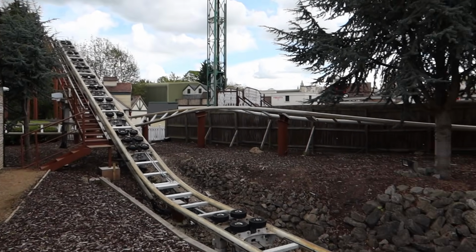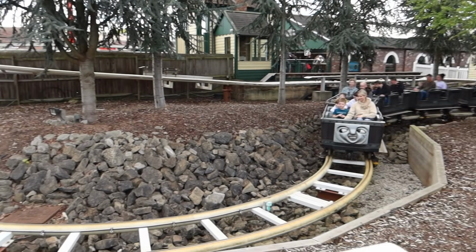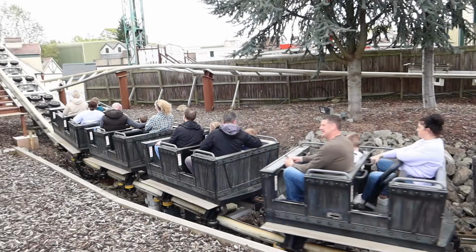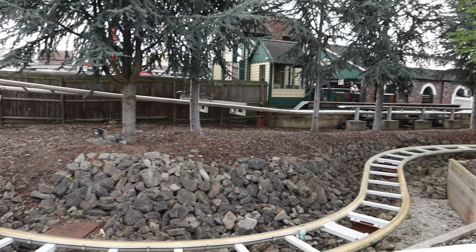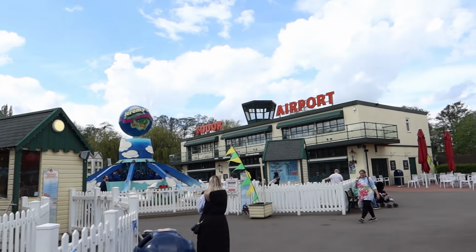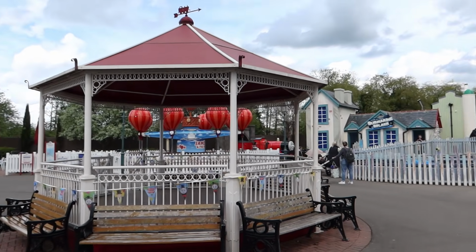It is a fantastic area. I do really like it. There it comes. Awesome. We're going to carry on around this way and show you the other attractions down here at the back before coming down this way and having a look at the new things for this year.